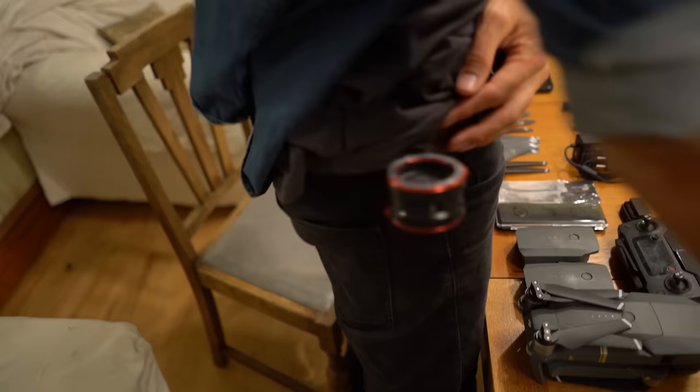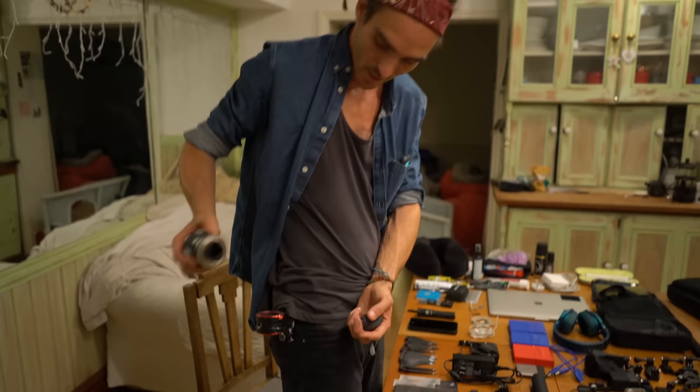And then what you can do here is clip in lenses and have them quickly accessible. So if you want to quickly switch lenses on the go and you don't have to take your bag off, these are pretty cool.